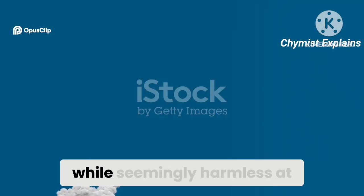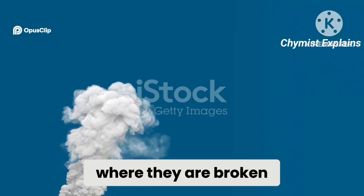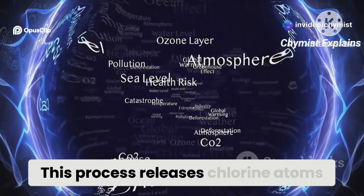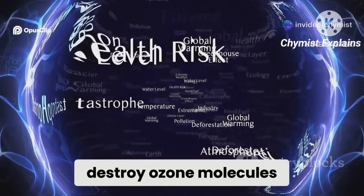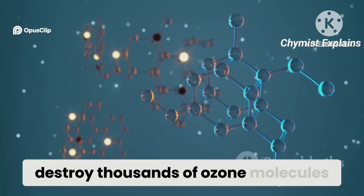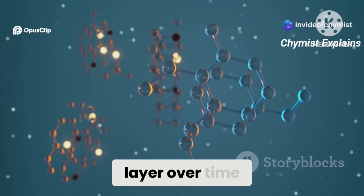These chemicals, while seemingly harmless at ground level, rise into the stratosphere where they are broken down by the sun's UV radiation. This process releases chlorine atoms, which react with and destroy ozone molecules. Each chlorine atom can destroy thousands of ozone molecules, leading to a significant depletion of the ozone layer over time.